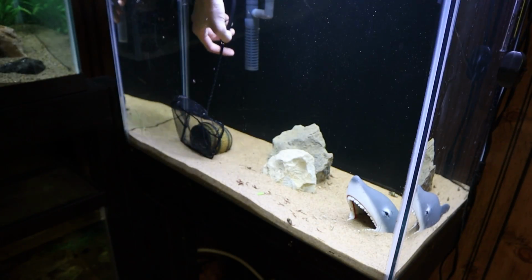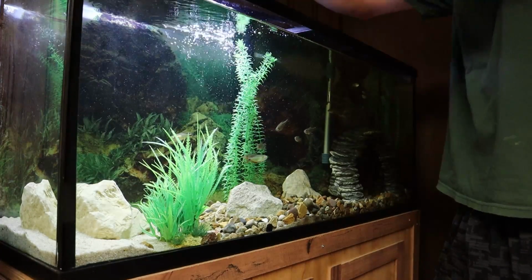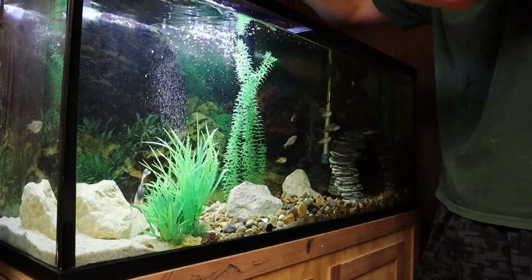He's in the barrel right now. I'm gonna try and get him to stay in there. And into the net he goes. Let's get him into his new tank. There he goes, straight to the bottom.